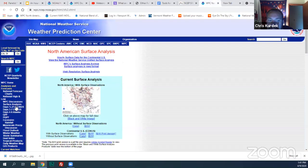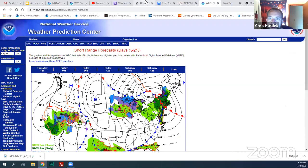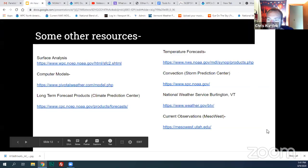I'm going to go back to this. Right here, we did see a cold front coming through the mid-Atlantic states, and we said along cold fronts, you often see thunderstorms. And the prediction center is actually predicting thunderstorms in this area, as you would expect along a cold front. And then we have some other resources here.